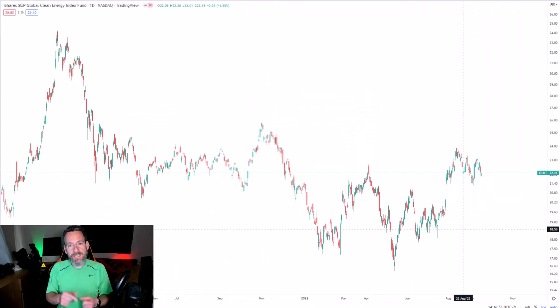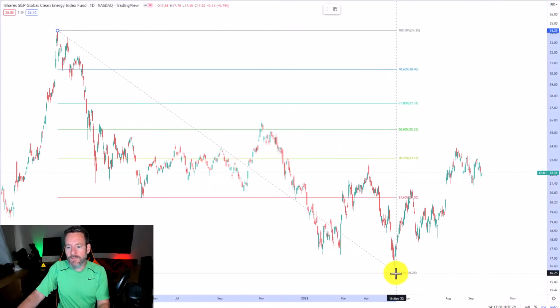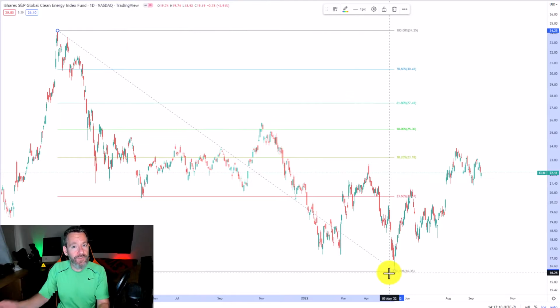So now let's take a look at the iShares Clean Energy ETF on a chart and see what a buying plan might be if you didn't currently hold shares in the ETF. In this video, I'm going to do a couple of different techniques that are a little bit more unusual than what I've done before. First off, we're going to start by drawing a Fibonacci retracement from the all-time high of the ETF all the way to its low of 2022 to establish levels of resistance.